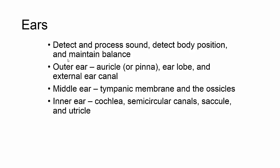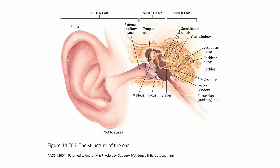The middle ear is the tympanic membrane and the ossicles. Remember, the ossicles are three small bones. And the inner ear has the cochlea, the semicircular canals, the saccule, and the auricle. So again, guys, this picture is found on page 433 in your book, figure 14.6. There's also a table that reviews all of these structures, table 14.3, which is on page 434.